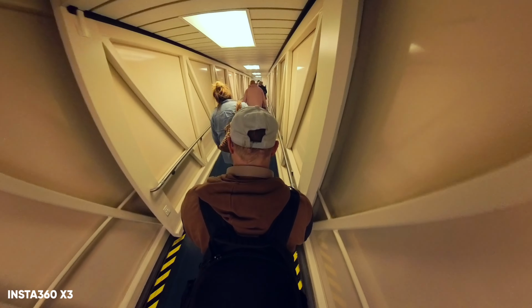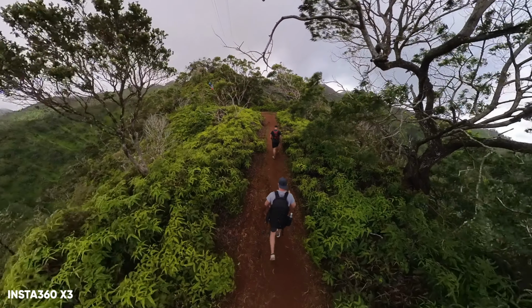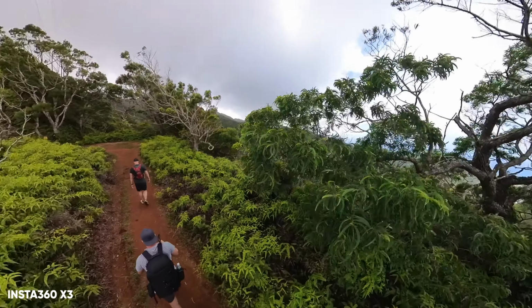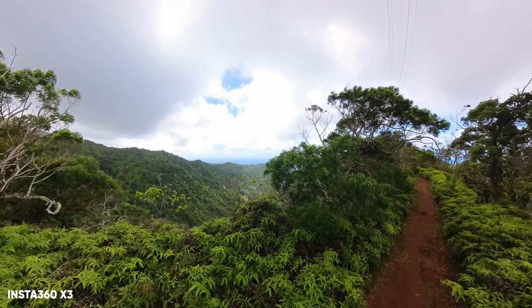And like I said, the biggest advantage with the X3 is that you don't have to think about anything. It records everything around you without having to frame every shot, which is amazing, especially if you want to capture everything at once. But the X3 might not be your main camera, and honestly, I don't think it should be either.